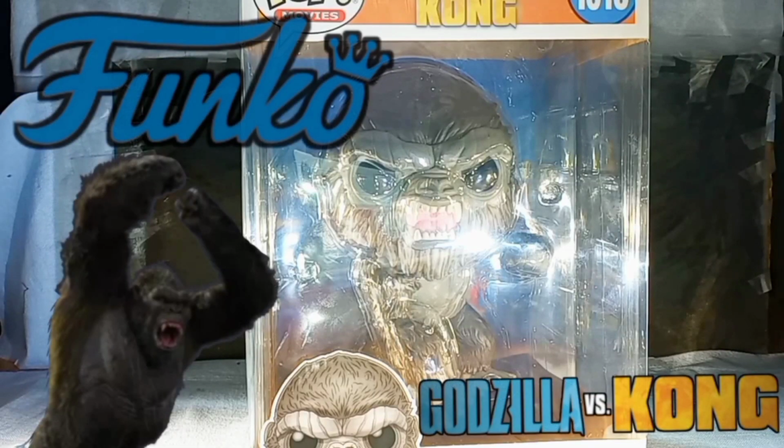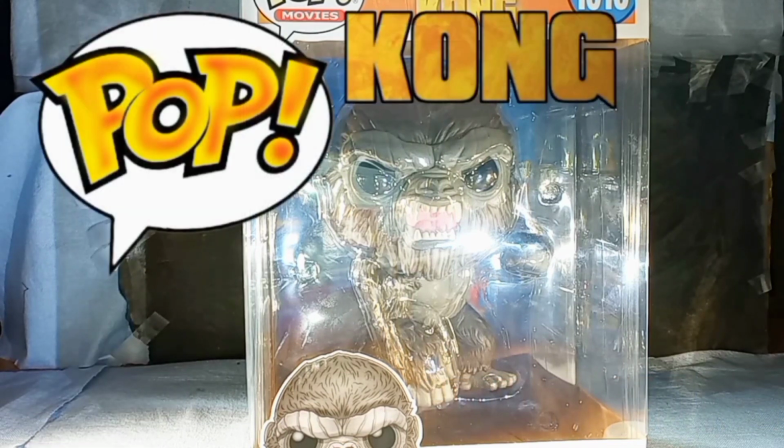Feel the mighty strength of Kong as he enters the ultimate battle royale against Godzilla with some bone-crushing primal strength and a legendary new weapon fit for a king. This is your look at Funko Pop Kong. And yes, I did just read that off the Playmates box.